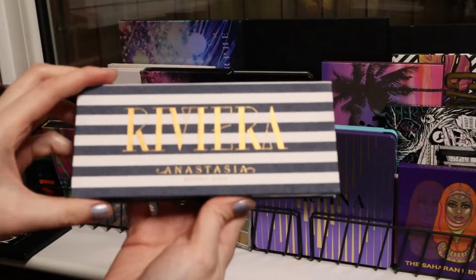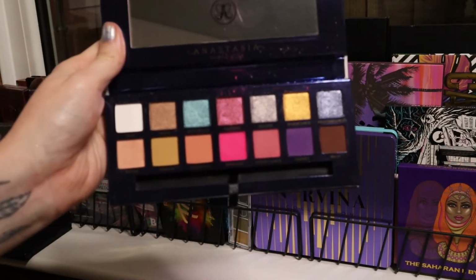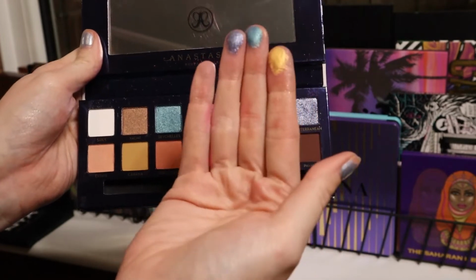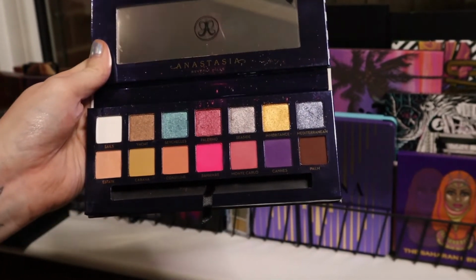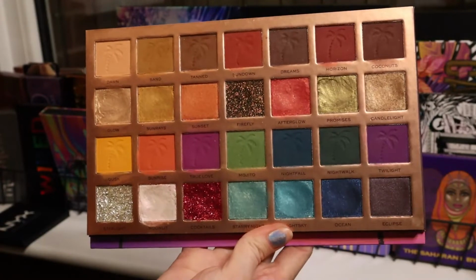I have another ABH palette. I have the Riviera one. Yeah, again, I bought this from TK Maxx because I wouldn't pay full price. But the shimmers in here are to die for. I just haven't even used it yet, and I do want to play with it, but it's not one I gravitate to.